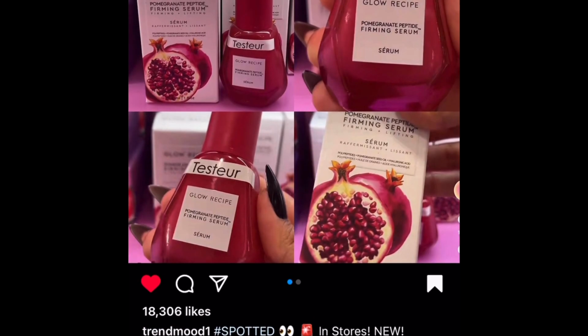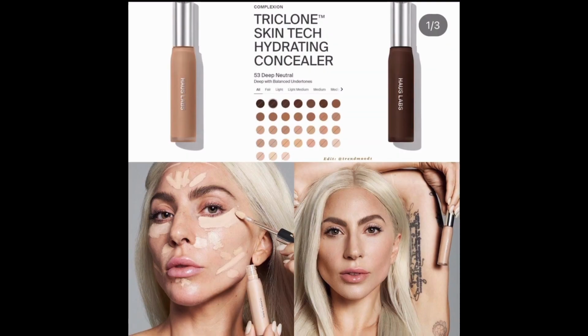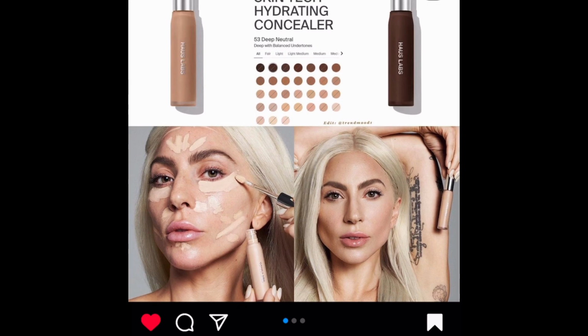I love Glow Recipe products. They just do a really good job with their products and their ingredients, and I've liked everything I've tried from the brand. There's literally not a product I've tried from this brand that I do not like. Some of them I don't like as well as others, but I can't say there's a product where I was just like, yeah, that didn't work for me. So I'm excited about this. I'm making sure I grab it. And that is it. So let's get on to this Haus Labs concealer now.